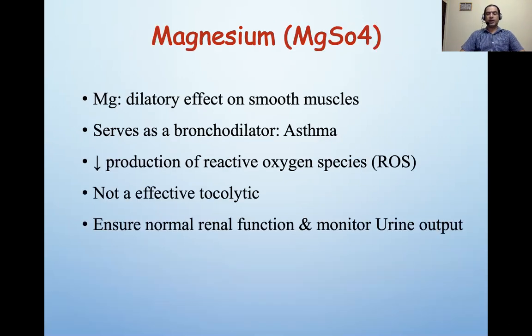The other thing was magnesium sulfate, which is used antenatally for neuroprotection. Now, the concern about magnesium is that it may cause respiratory depression in mothers, because respiratory distress is the commonest symptom of COVID-19. But one should remember that magnesium has been used for decades as a bronchodilator because of its effect on smooth muscles. It also decreases production of reactive oxygen species. Therefore, it may be beneficial in COVID-19 patients by causing dilatation of smooth muscle, as well as bronchodilation.